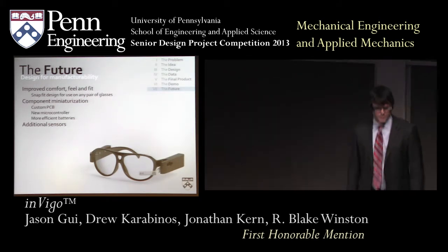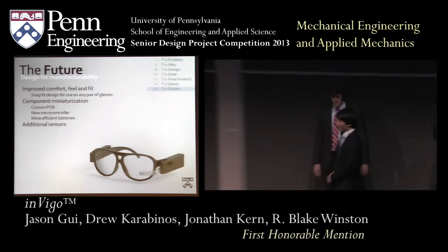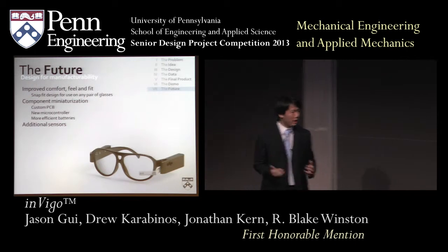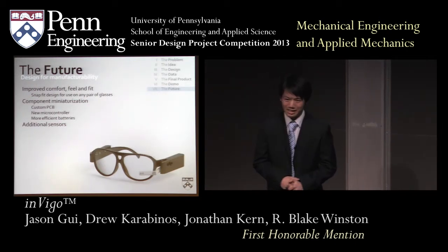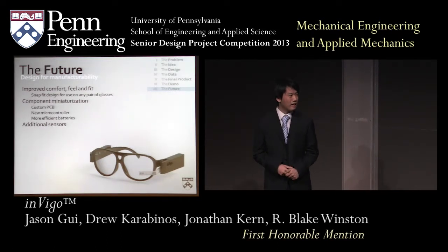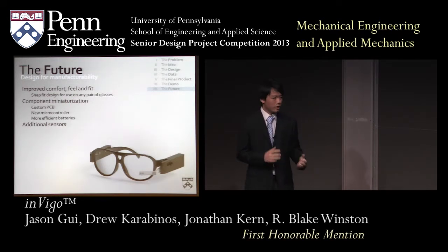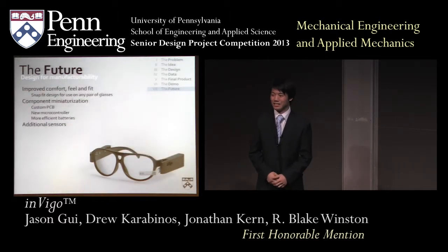So now Jason's going to talk quickly about what's next in terms of commercialization and in terms of Android development. Thanks, Drew. So what you saw just now is how the inVigo glasses are right now. Going forward, we would like to further develop our current design. We hope to redesign the inVigo glasses so that they can clamp onto any pair of glasses, whether they be sunglasses, reading glasses, or goggles, by using a clamp design so that it can clip onto the side of the frames. We also plan to further miniaturize the circuit.